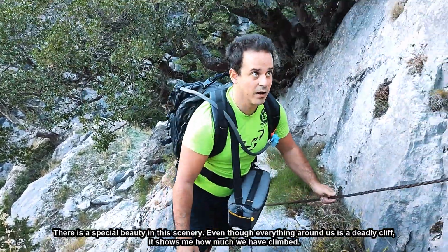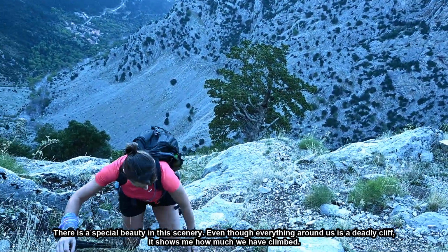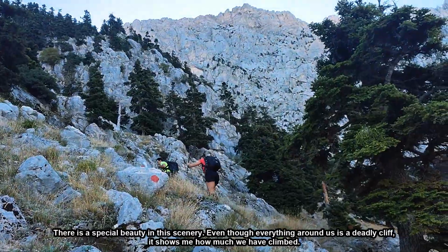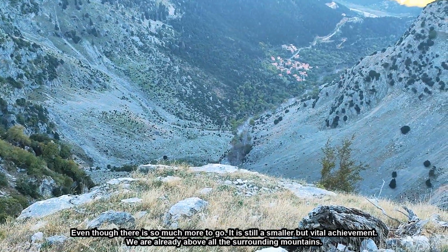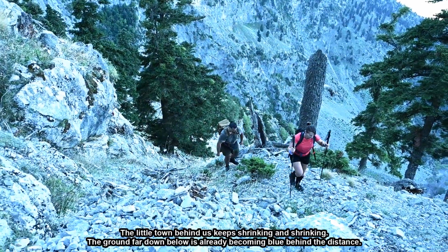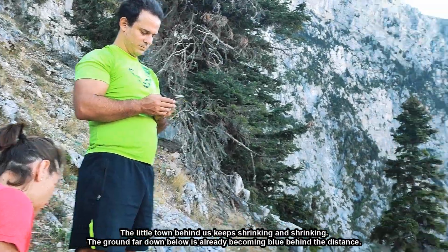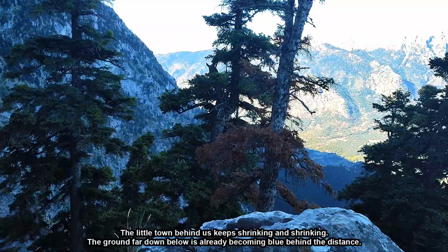There is a special beauty in the scenery. Even though everything around us is a deadly cliff, it shows me how much we have climbed. Even though there is so much more to go, it is still a smaller but vital achievement. We're already above all the surrounding mountains. The little town behind us keeps shrinking and shrinking. The ground far down below is already becoming blue behind the distance.